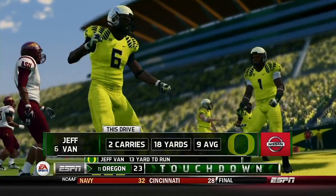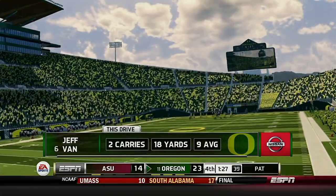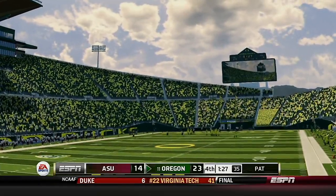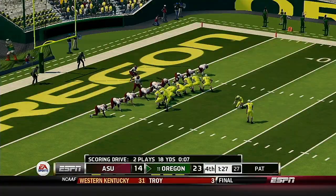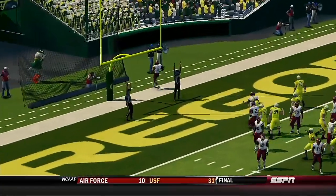Touchdown, Ducks. Oregon staff, they've got to love the fact that they've got this kid in this situation week in and week out. Yeah, I mean, they know that when the chips are on the table, they've got to find a way to get him his touches, and this time he steps up in a big way for the touchdown. And he converts the extra point.